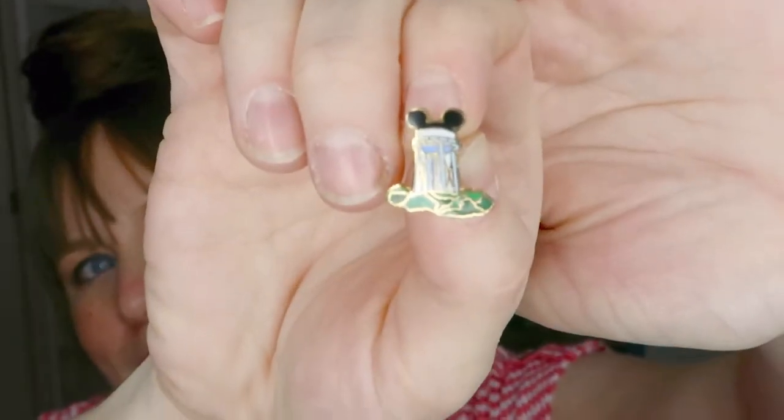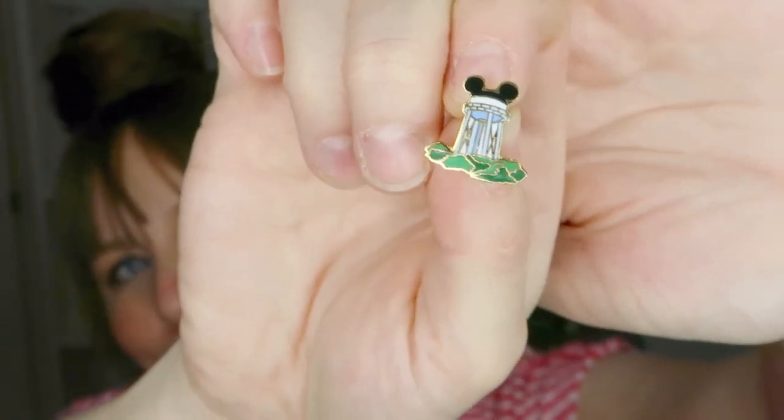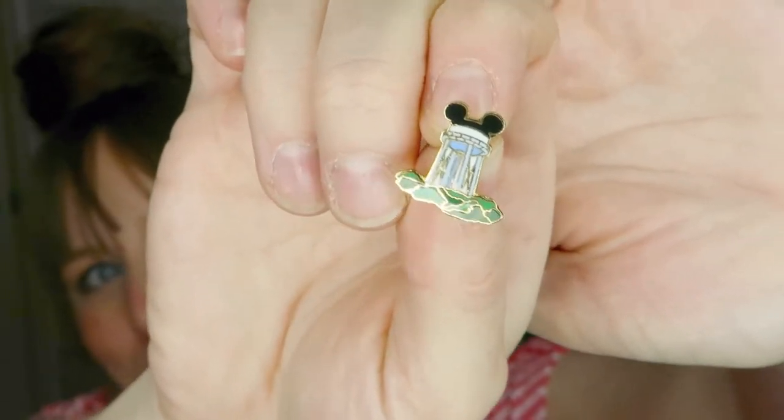Now going along with the pin that I had just talked about is this one. It is the Eiffel Tower. And to me, Hollywood Studios is always going to be represented by the Eiffel Tower. No matter how many times they change the mascot, this is always going to be my representation.